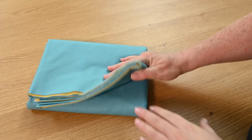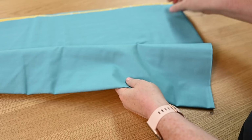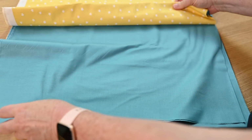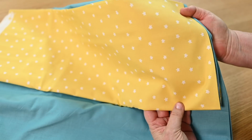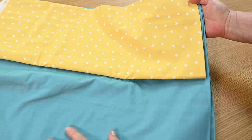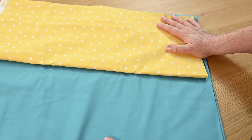Okay, this is the last thing I got, and I got 2 yards of each of these. Let me just open it up so you can see what's in here. All right, we'll just leave it like that so you can see. This is Yellow Stars, which is just beautiful, and then this really gorgeous blue. And I got this for a specific reason.